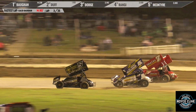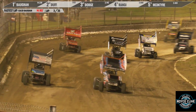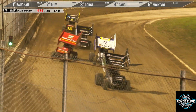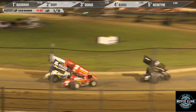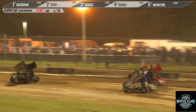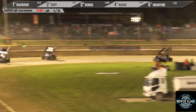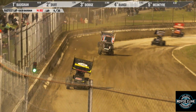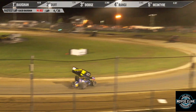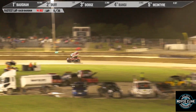Kyle Glover just holding out Adam Evans at this stage. Oscar Harcourt chasing the dirt down the tail of the field. But Caleb Bourne and the Avon Insurance Brokers car comes through. It's Jamie Duff holding that second position, with Jaden Dodge now moving up one more, got into that third spot, getting the better of Connor Rangi. The boys are well spread out round the track.